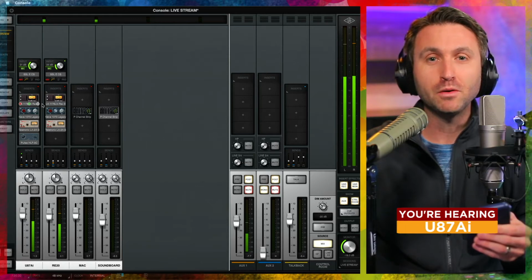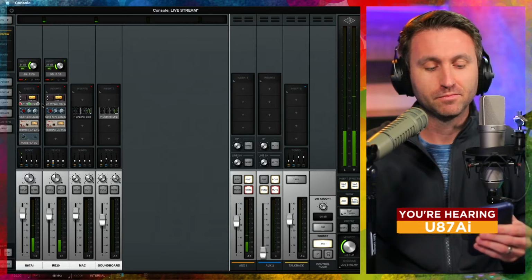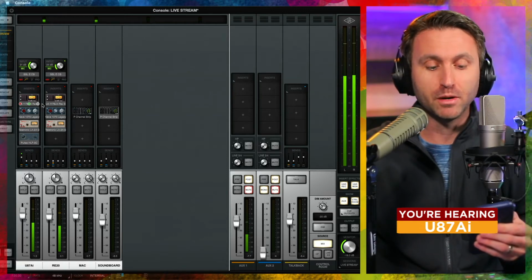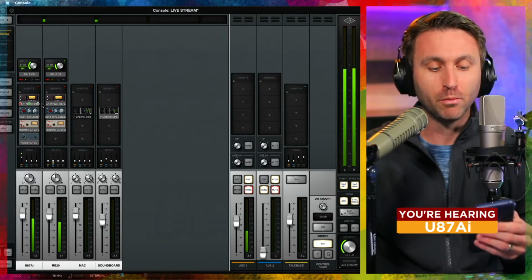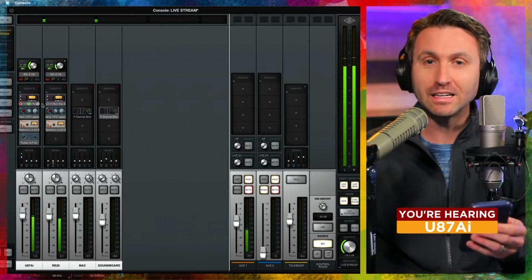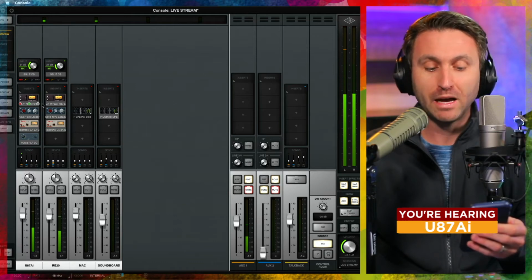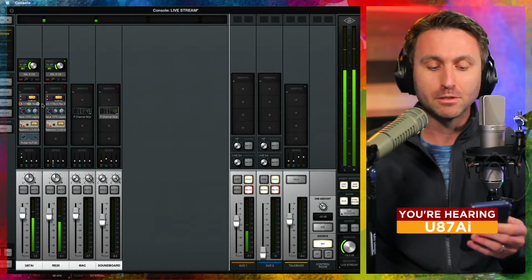Here's a sample of the Neumann U87Ai completely unprocessed. I'm only boosting 31 dB of gain in my Universal Audio Apollo Twin X. The Neumann U87Ai is probably the best known and most frequently used studio microphone the world over. Its smooth and refined sound is as iconic as its elegant exterior design. The U87 is the standard microphone for speech and vocals. 3 polar patterns plus pad and low-cut options make it adaptable to a wide range of applications.